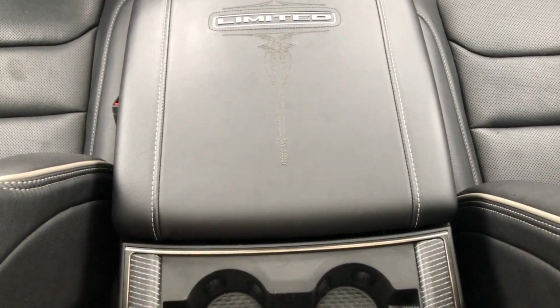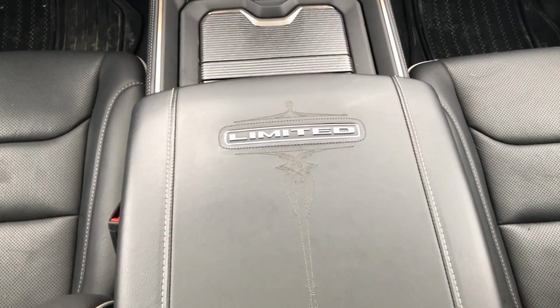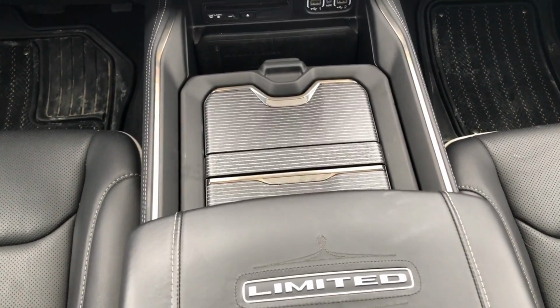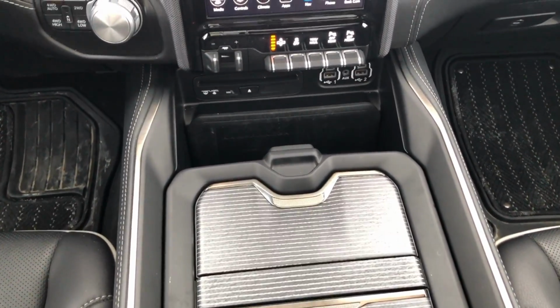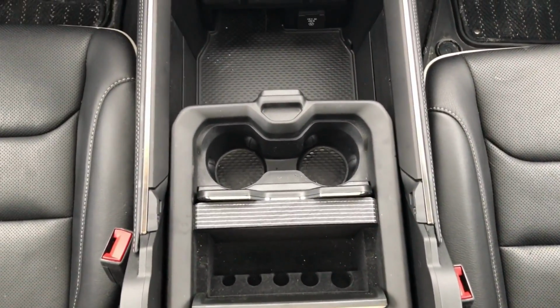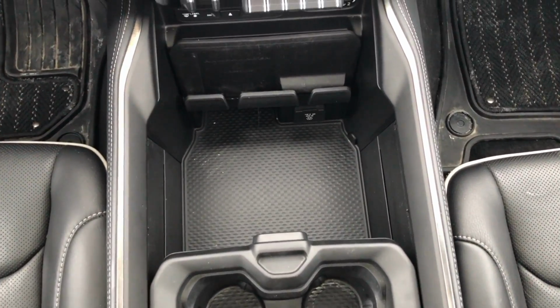Now, if you slide this portion back, you have your armrest. It has the Limited branding in it with these stitched decals that they have throughout. It's really nice. It's a subtle little touch that they've added to it. This section folds up. You have a good amount of storage there with another USB outlet, but then it also flips up again. There's a second button. You've got a compass built in with some conversion information there.